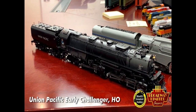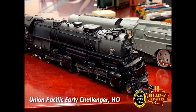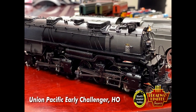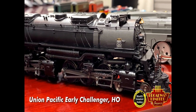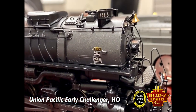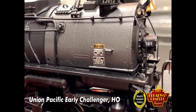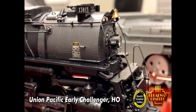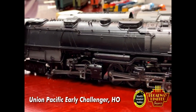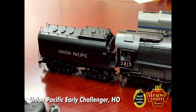Next, we have two hybrid locomotives, and the first is the UP Early Challenger. Now, this is not the Challenger we took orders for some years ago. We have canceled all those orders, and the locomotive is now a hybrid. So, you know, contact your dealer and check out where you stand with your orders. And this will be available this fall.